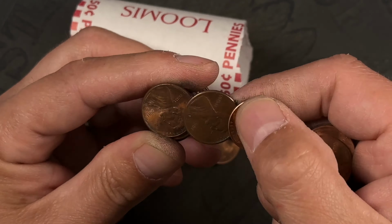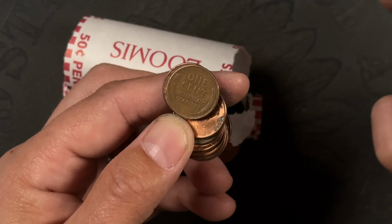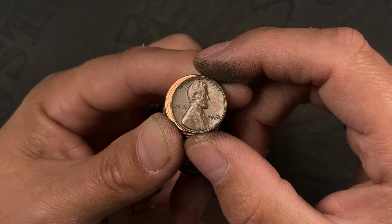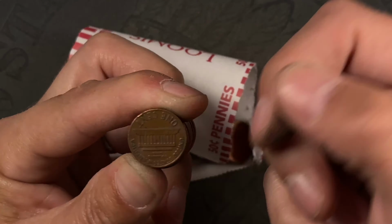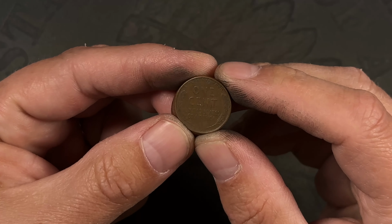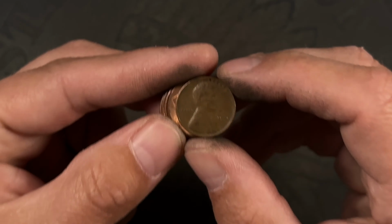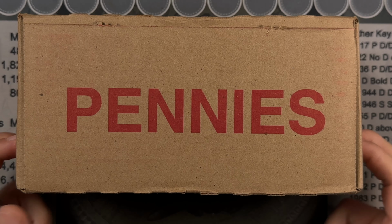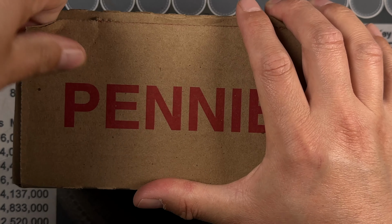All right, we've got a 1935 Philly. And we've got a 1956 Philly. And we've got another Wheatie. It's a 1950 Philly. All right, we managed to pick up 11 Wheaties and almost that same amount of foreign in the last box. Let's see if we can find some more in this one.